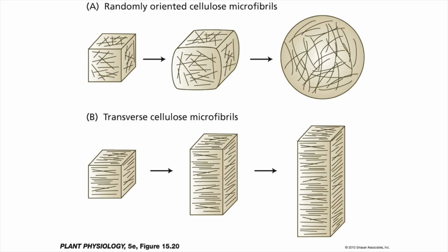The orientation of the microfibrils can impact the direction of cell expansion and cell shape. This is illustrated here. A random orientation will allow the round shape of an isodiametric cell. However, when cellulose microfibrils are in a transverse orientation, then expansion can occur in only one direction, but not in the other. As you recall, the cellulose microfibrils are as strong as steel, and in this case act like the hoops of a barrel, restricting expansion in the lateral direction and allowing only expansion in the longitudinal direction. Thus, the cellulose microfibrils are shaping and directing the expansion of the cell wall.